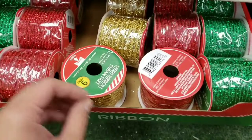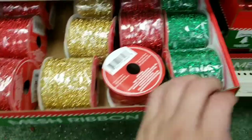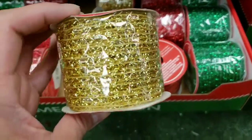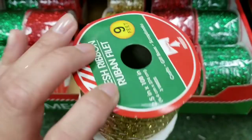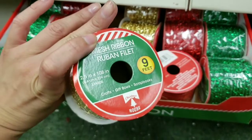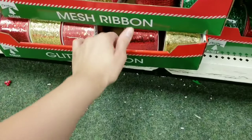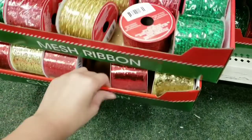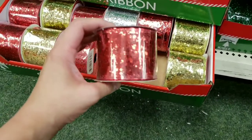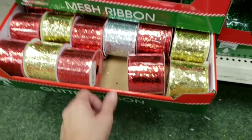They have the mesh ribbon, which is the first time I see this item. They have it in the green, the red, and the gold. And it comes actually really long. It's 9 feet long. So they have a ton of it. This is great for your trees. It's just to decorate around the house. You could even hang it up. They have the glitter ribbon. It comes in gold and red and in silver. I guess those are the top 3 colors right now that they have.